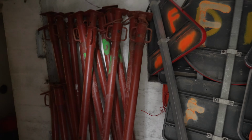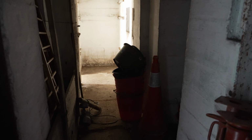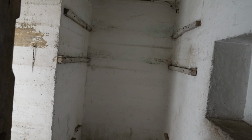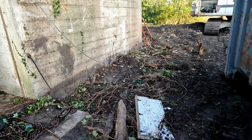There's a lot of stuff inside this bunker from the owner. So let's see. It's actually not that dark in here. And there's a lot to see, you see. It's a little bit full of stuff, but it's an experience. It's a different experience. So I will follow my husband. I have to be careful.